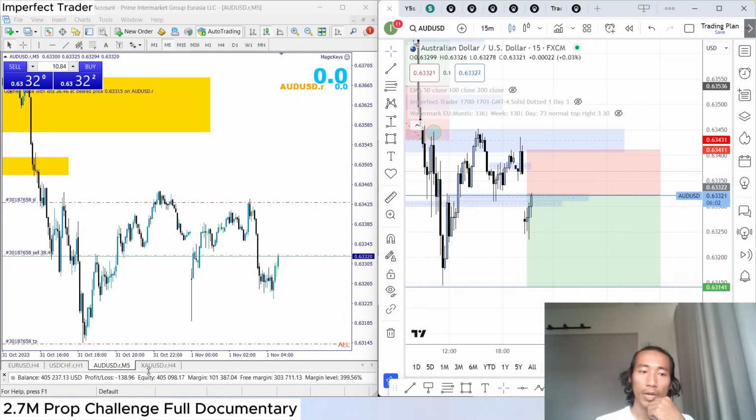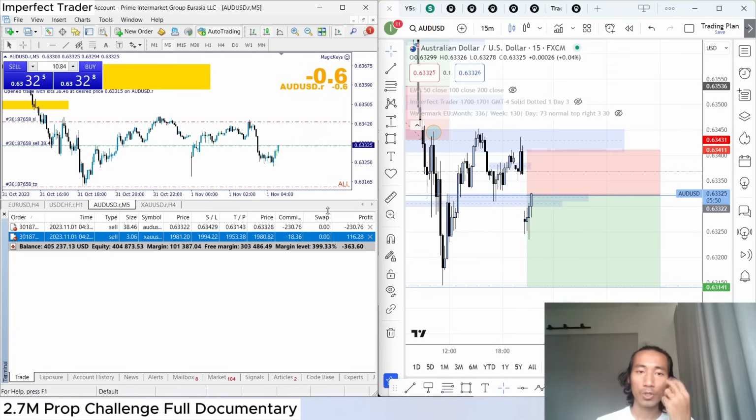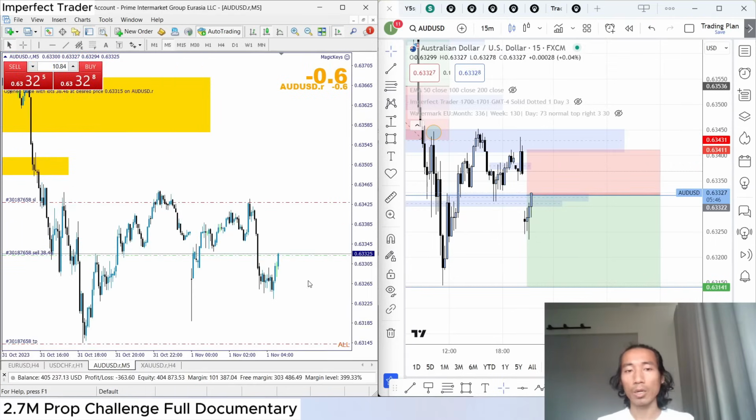So far, we have our 2 trades open, 1 trade on gold and another trade on AUD USD. So the total risk exposure is 2%. I'm gonna see you on the next update.